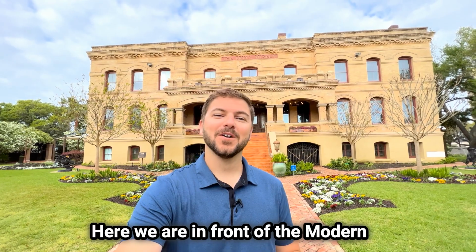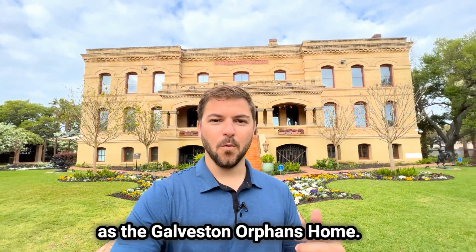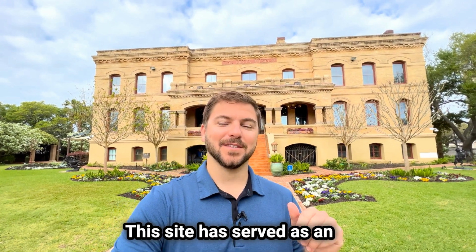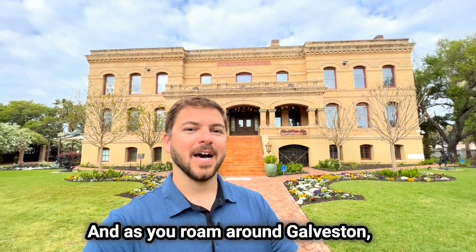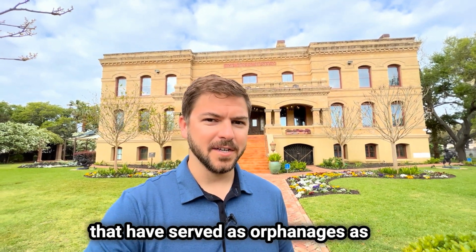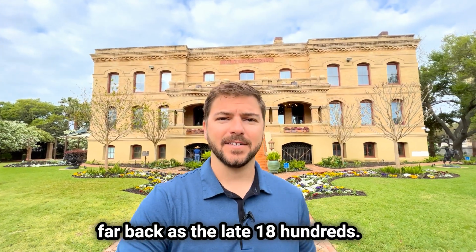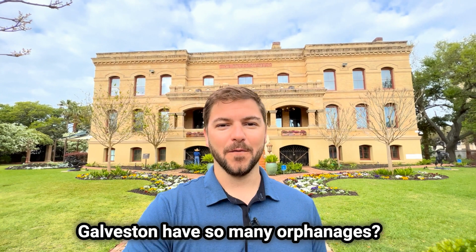Here we are in front of the modern-day Bryan Museum, also known as the Galveston Orphan's Home. This site has served as an orphanage since the 1870s. And as you roam around Galveston, you'll run into homes and buildings that have served as orphanages as far back as the late 1800s. Now you may be asking, why did Galveston have so many orphanages?